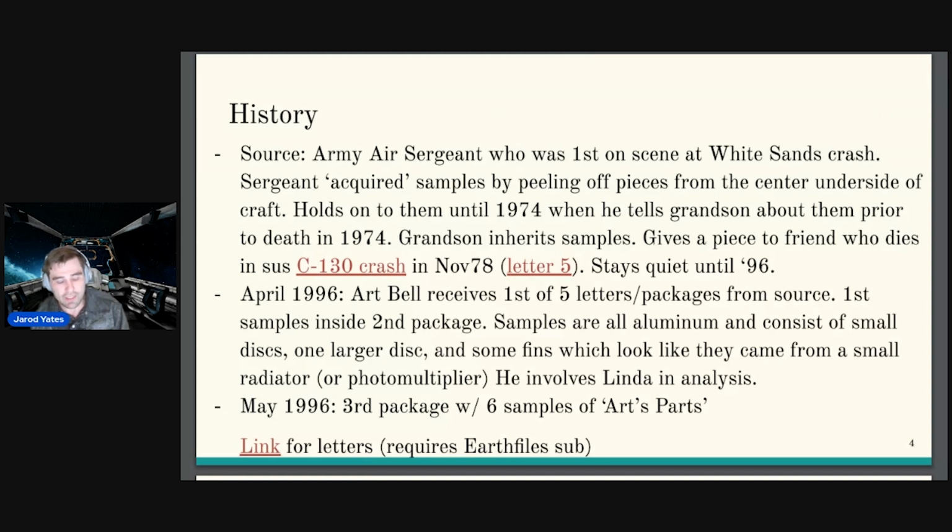I highly recommend that anybody who's really interested in this follow that link down there at the bottom. It says link for letters. That'll take you to Linda Moulton Howe's Earth Files page, where she's got scanned copies of all of these 5 letters that the dude sent. There's some really interesting stuff in there.